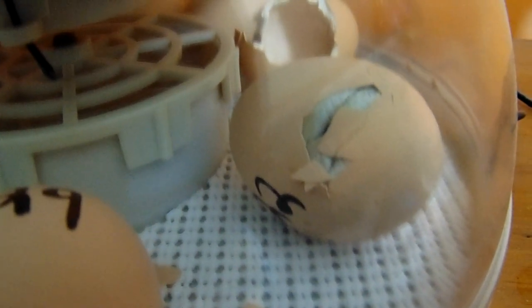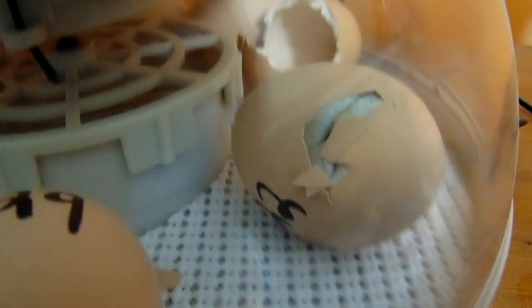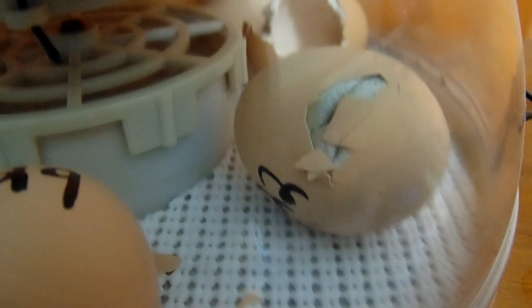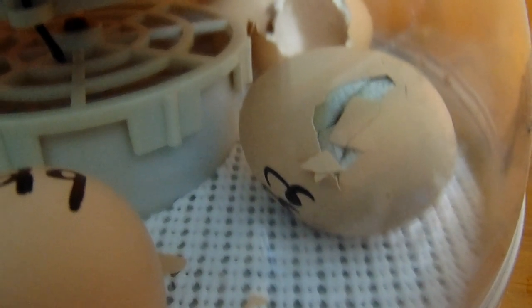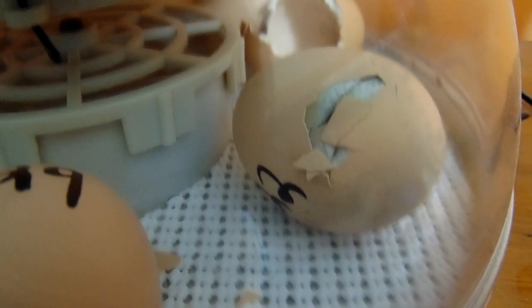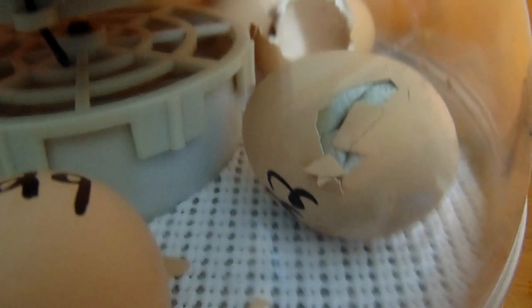All right, here we have a chicken about to be born. Coming right out there. We just made a video, putting it on the other channel, of introducing the half day old to the day and a half old, because he had dried up really fast. So we put him with the other one, and he's already eating and learning to drink.